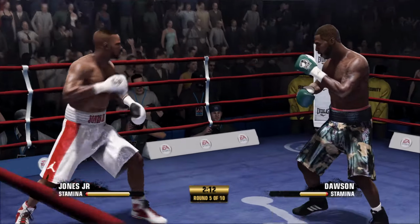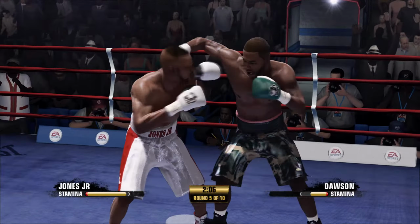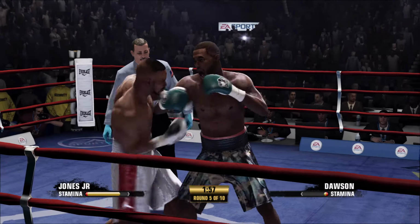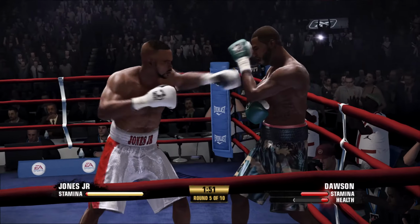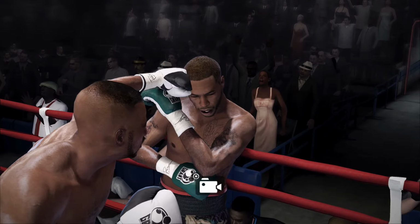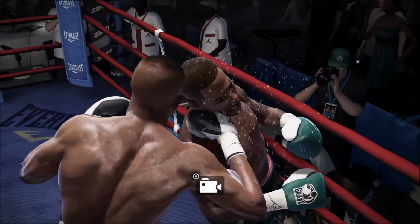Dawson's back up, but is he back in the fight? We're gonna find out in a second whether or not he moves his head. Now, if he just stands there straight and you're the trainer, you better get up on those steps and stop it. He's not right. A headshot. Look at that! And he goes down for a second time. Does he have enough this time to rise up and continue on?